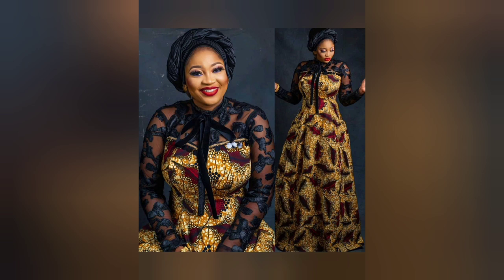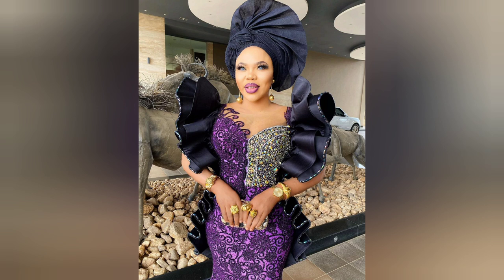Like this particular Ankara gown and the lace is just beautiful. Like the combination is everything. I love the gown.